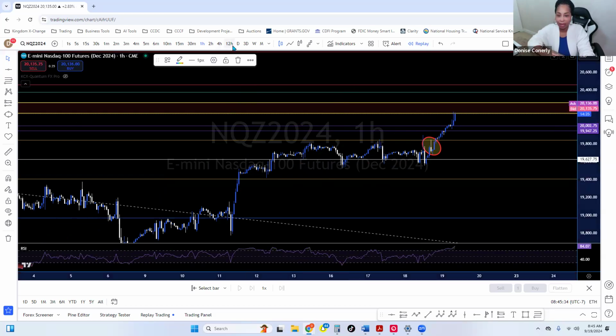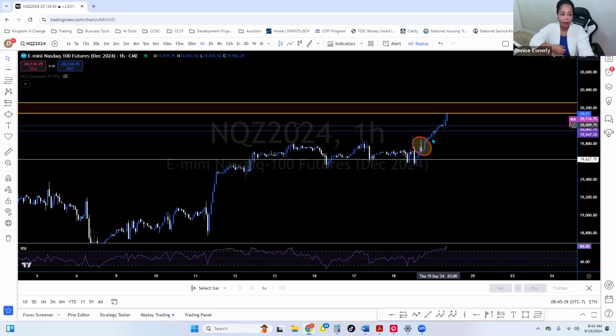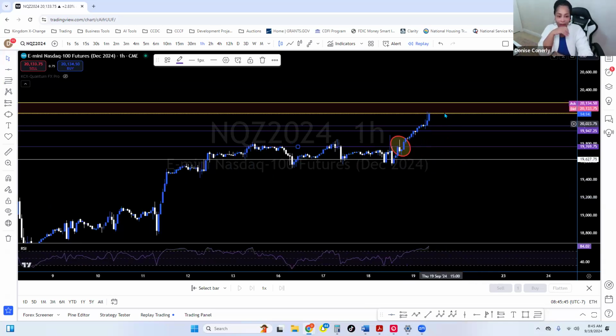I'm going to hide this really quick so you can see. So, right, I'm going to put one right here too. Put it at the body, right? So these are areas that I know when it comes back, it's going to come back.